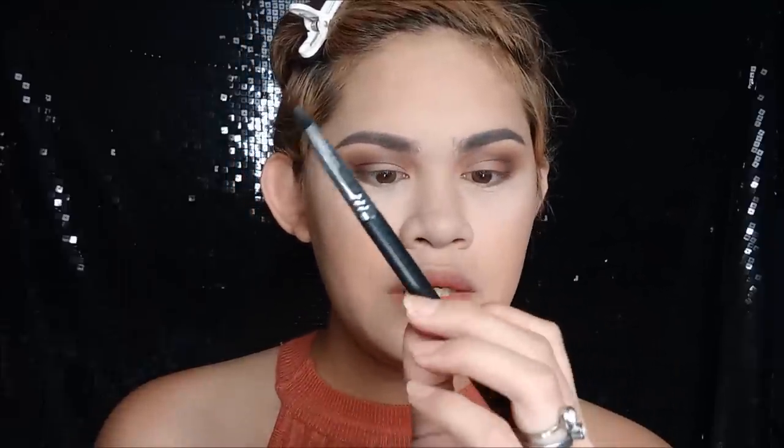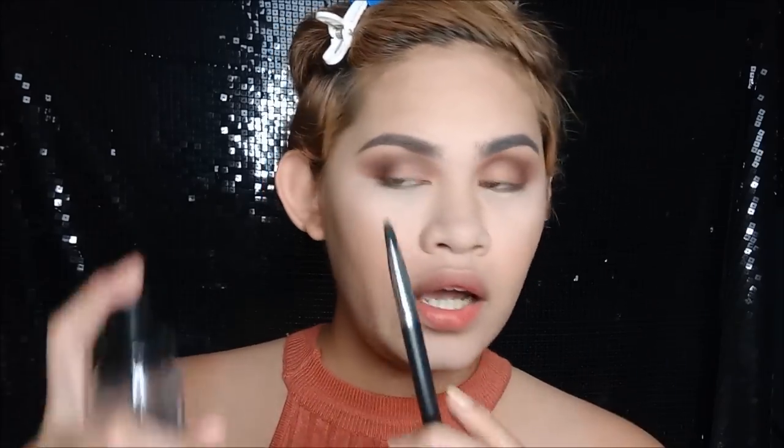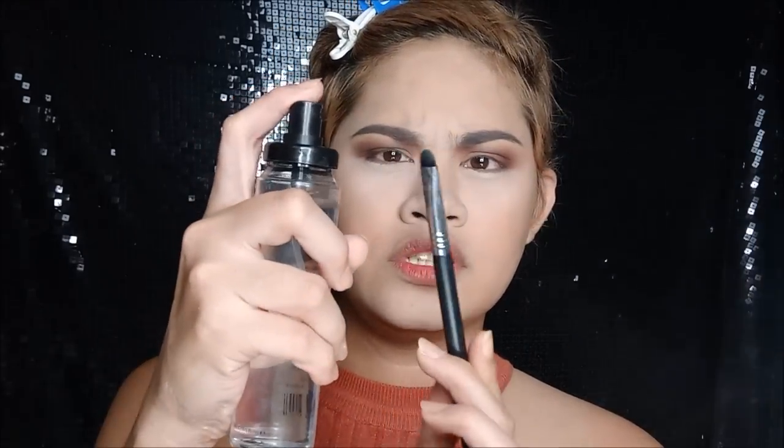Sabi ko sa inyo nung huli, if you want your eyeshadow like foil eyeshadow or shimmer eyeshadow na pop sa inyong eyes, you need to wet your brush. So I'm using my, this is the Jessup short shader brush in 214, and again this is from Miss Mhae Roque on Facebook. So spray lang natin siya.